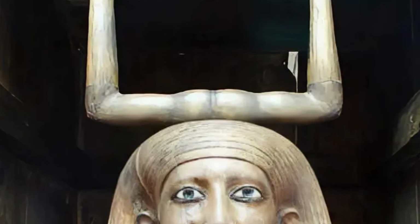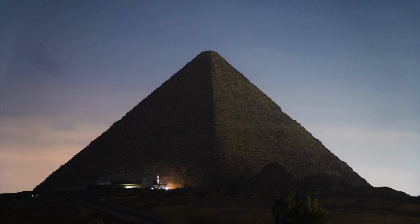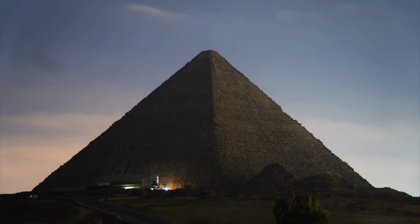In 1994, Robert Bauval, a Belgian engineer, and Adrian Gilbert, a British historian, shook things up with their book The Orion Mystery, which became a global sensation. They proposed the Orion correlation theory, suggesting that the pyramids of Giza were aligned with the stars in Orion's belt. But not everyone sees it the same way.